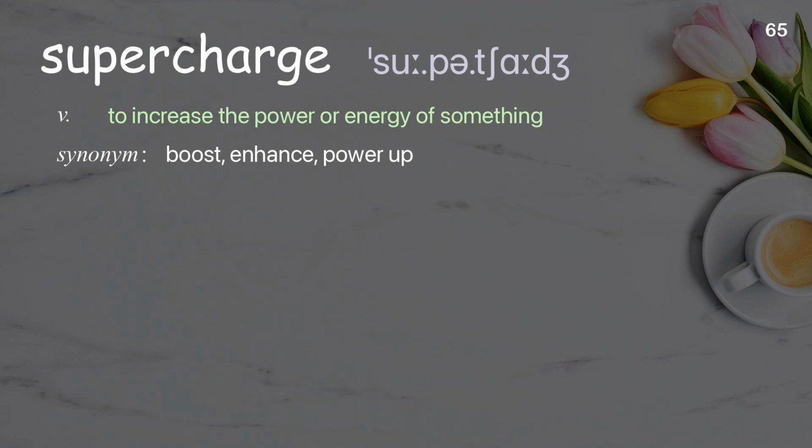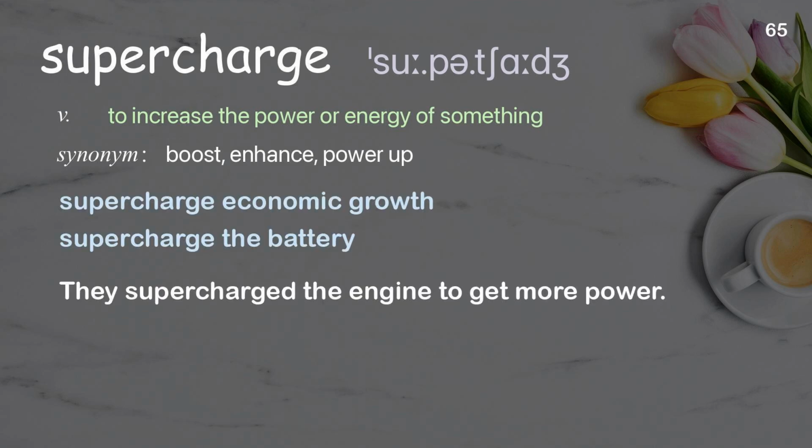Supercharge: to increase the power or energy of something. Examples: supercharge economic growth. Supercharge the battery. They supercharged the engine to get more power.